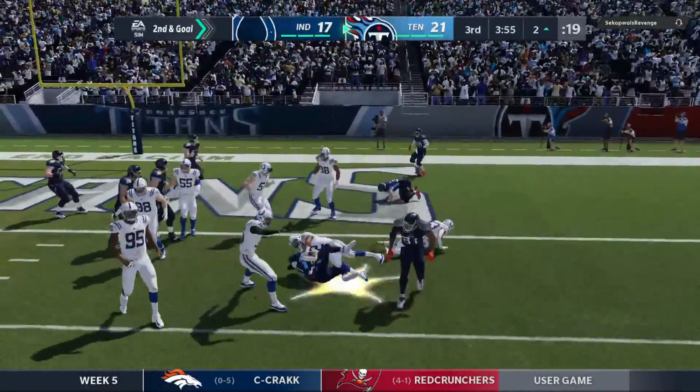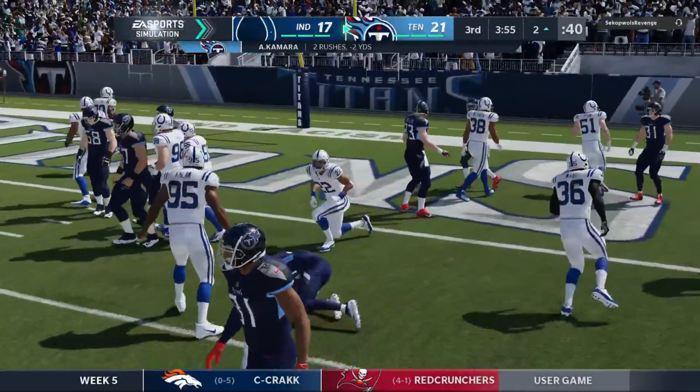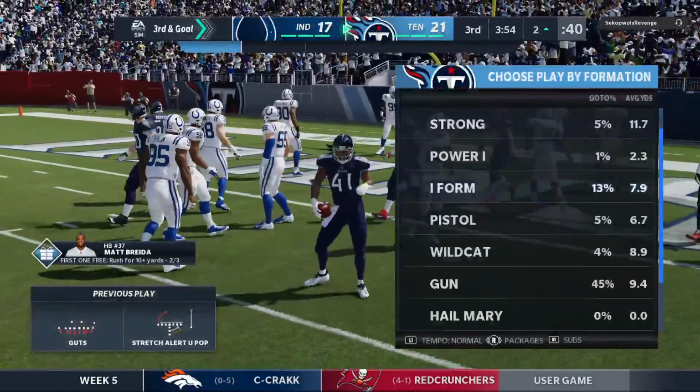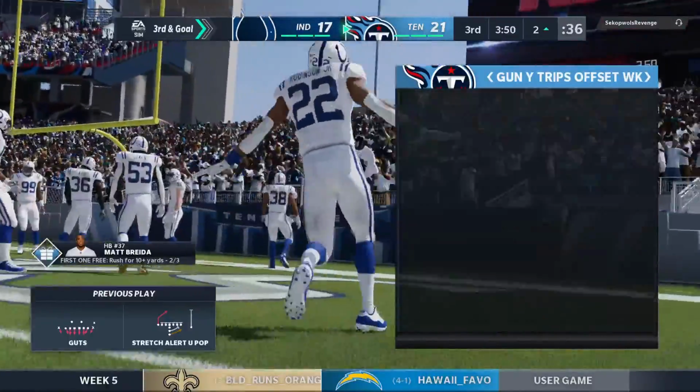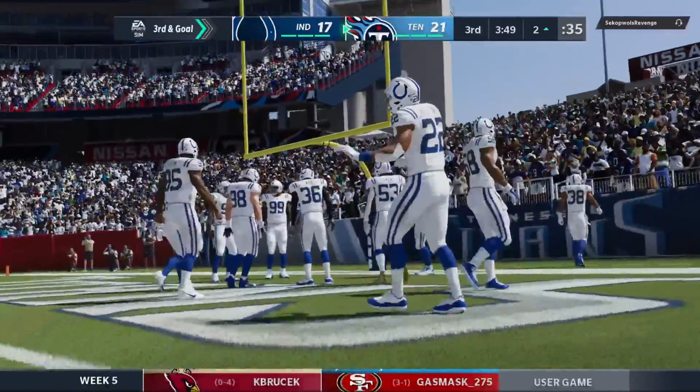On 2nd and goal, Prescott. And not even back to the line of scrimmage this time as they're on him quickly once more. It'll be a loss of 1, and that is going to set up 3rd and goal.